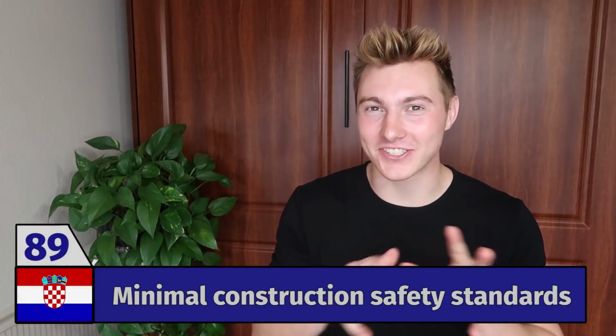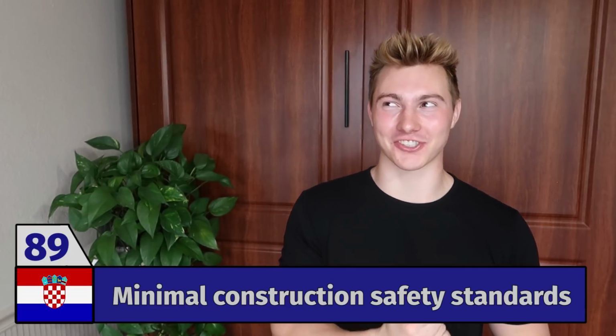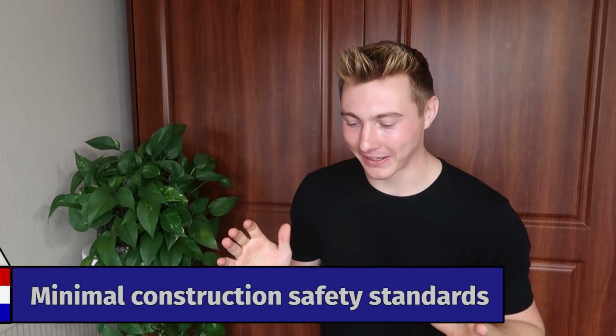And then something that gave me a good chuckle was that they don't seem to have much safety standards for construction, so you might want to be a little bit careful. I was in Dubrovnik, and they were digging this big old hole in the ground, like a 6-foot hole, and whenever they were done for the day, they would just take a little piece of plywood, about this big, and just put it over.